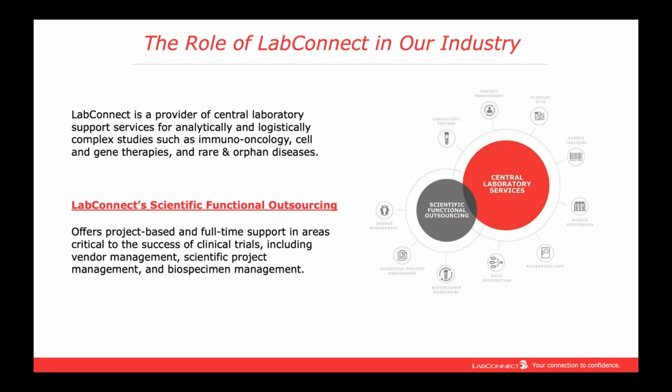As an overview, LabConnect has been supporting the industry for over 18 years as a central lab. LabConnect provides support services for analytically and logistically complex studies, including immuno-oncology studies, gene therapies, and rare and orphan diseases. LabConnect has been able to evolve with the industry and develop novel, customized solutions to meet unique client needs. In addition to LabConnect Central Lab, LabConnect offers scientific functional outsourcing in specialized roles to meet the specific needs of clients. This support can be project-based or full-time support, focusing on roles that are critical to the success of clinical trials. This will be the focus of the remainder of the webinar.